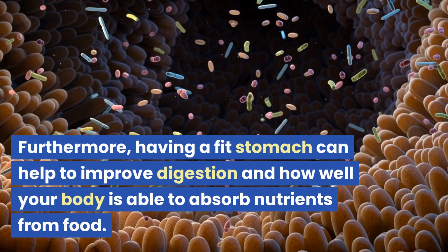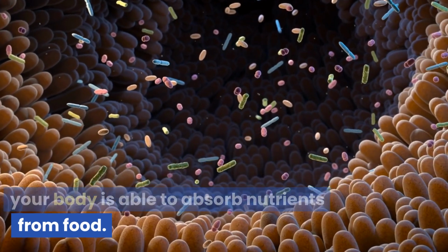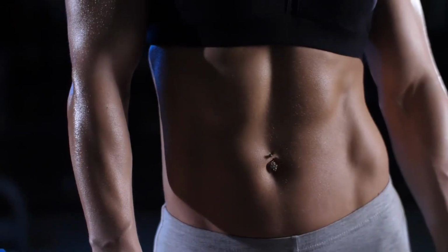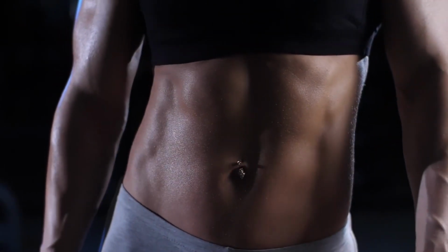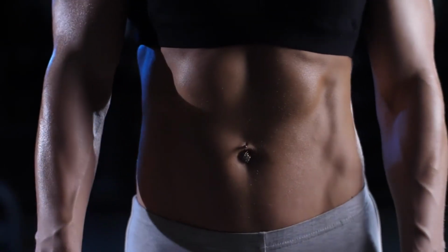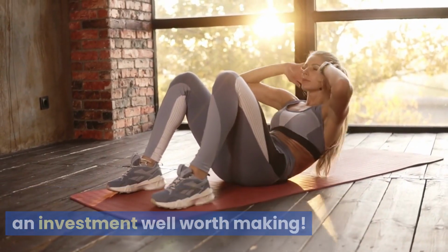Furthermore, having a fit stomach can help to improve digestion and how well your body is able to absorb nutrients from food. Lastly, having toned legs and abdominals will help us look more toned, which in turn can result in improved self-esteem and confidence. Keeping your stomach and thighs fit is an investment well worth making.